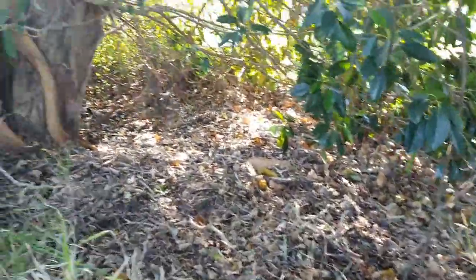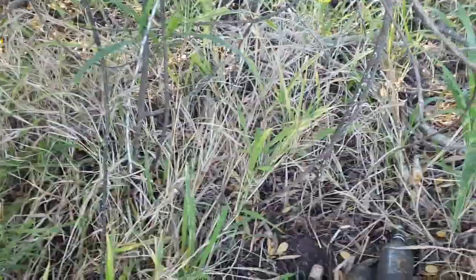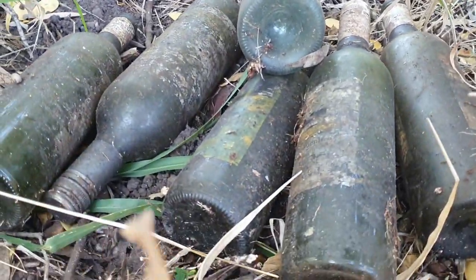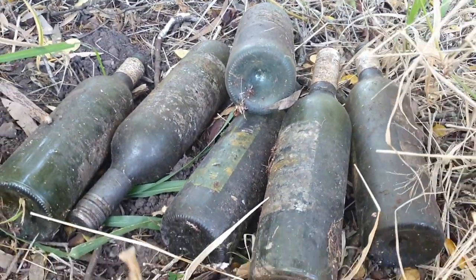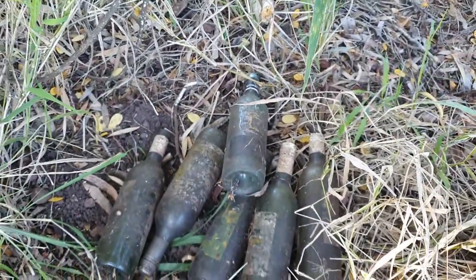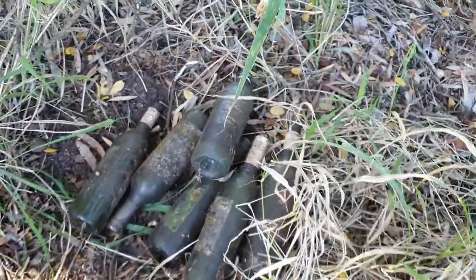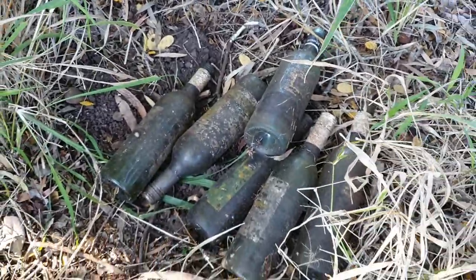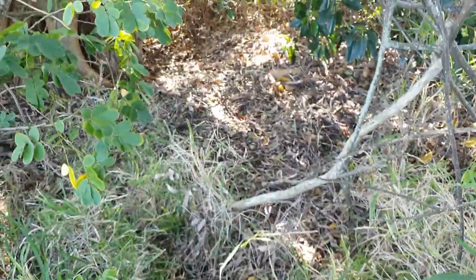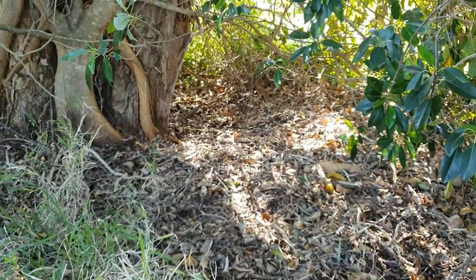So I did have a bit of a search around in and around that old tree there, and the only thing I found was 6 of these old bottles. I don't even know how old they are. I don't think they're that old, but I'm going to leave them here so somebody in about 50 years time can discover these. Someone who's into collecting old bottles, and that'll be a little jackpot for them. Might have been someone's favourite drinking spot right under this old tree, I'd say.